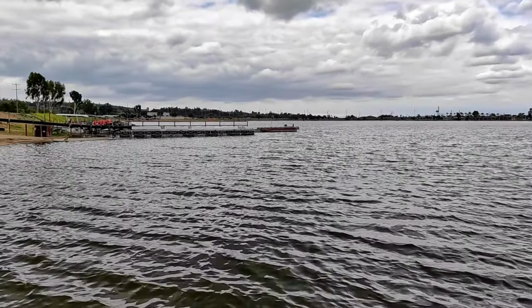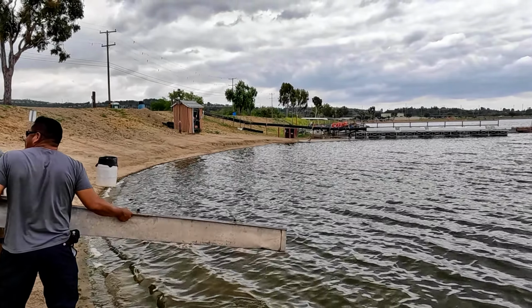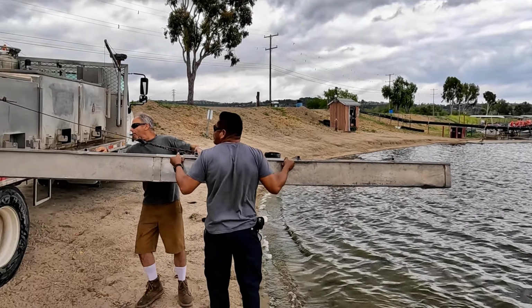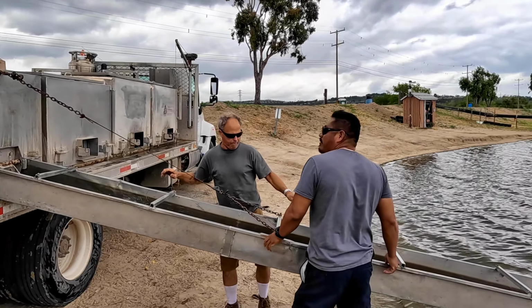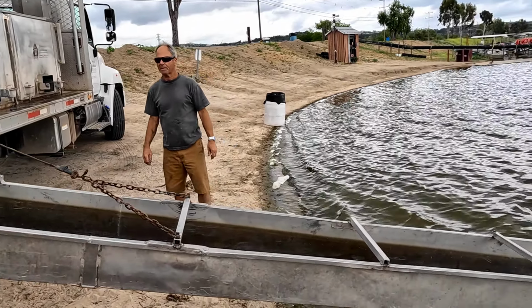Alright, we are at the boat dock now. We're finally coming to a conclusion of the marathon of catfish stocking for this weekend. Wow, a lot of fish, big fish, tasty Imperial cats. Here we go.